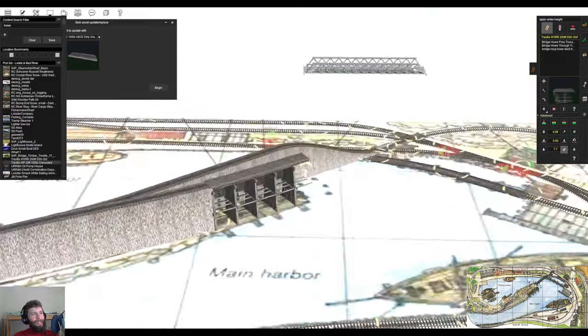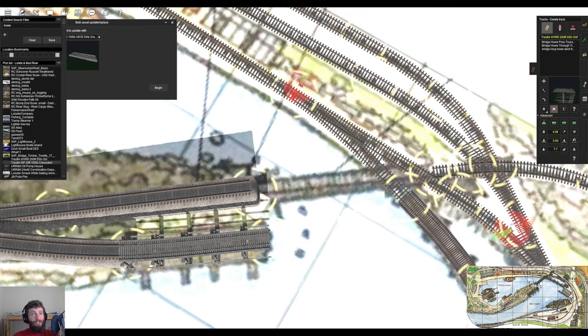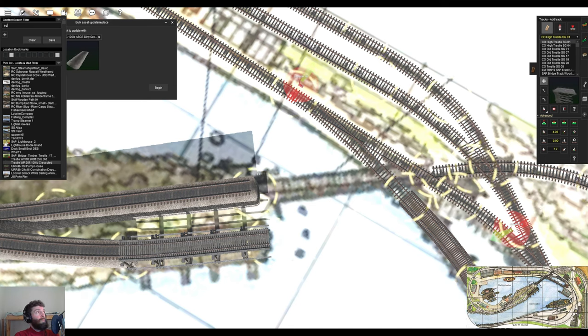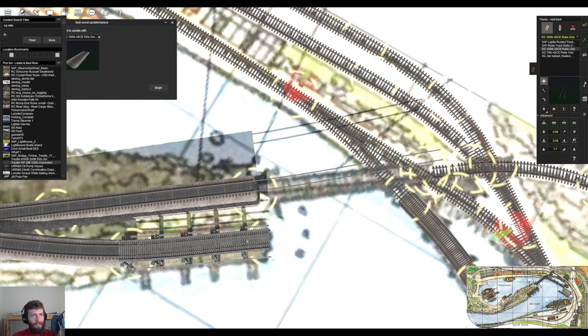But I'm really, oh, I don't want to do that type of track there. I want to do a trestle track for that. Or trestle, no, actually, I think I want to do rails only because it has ties. SG100 rails only. Perfect.